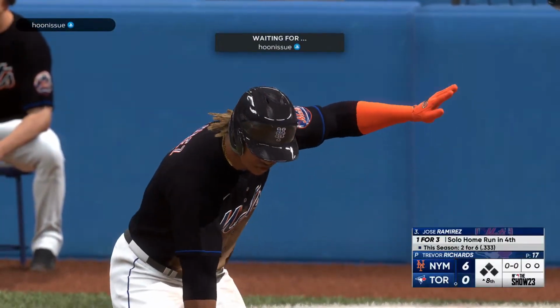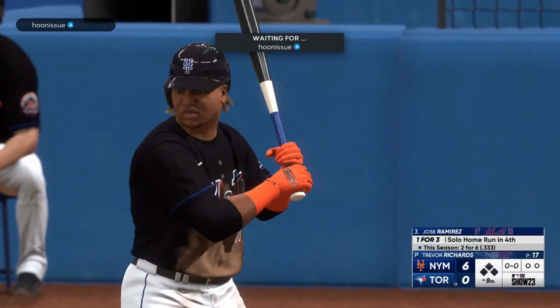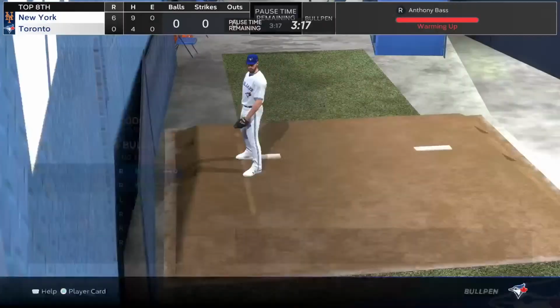Back here at Rogers Center, we're at the top of the 8th. Here's Jose Ramirez.